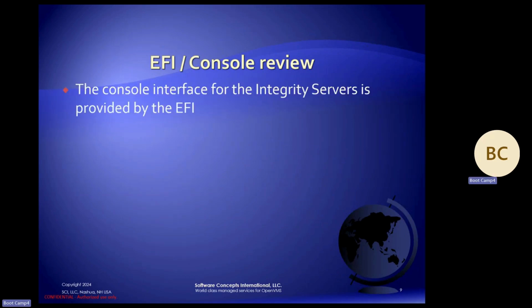Really quick view. Everybody used EFI Integrity. Is there anybody that hasn't? All right, so it's just a quick run through so that we're on a common frame of reference when we get into the UEFI or x86 and such.